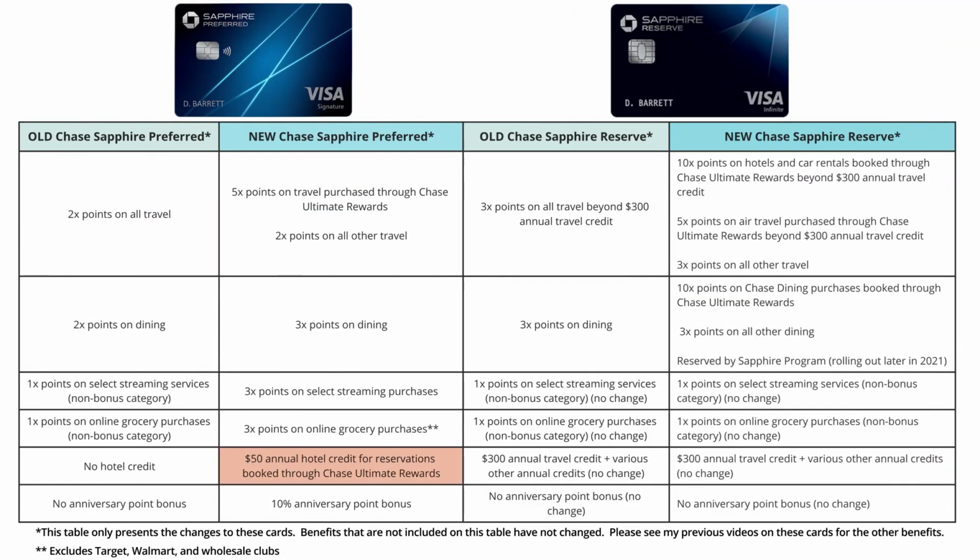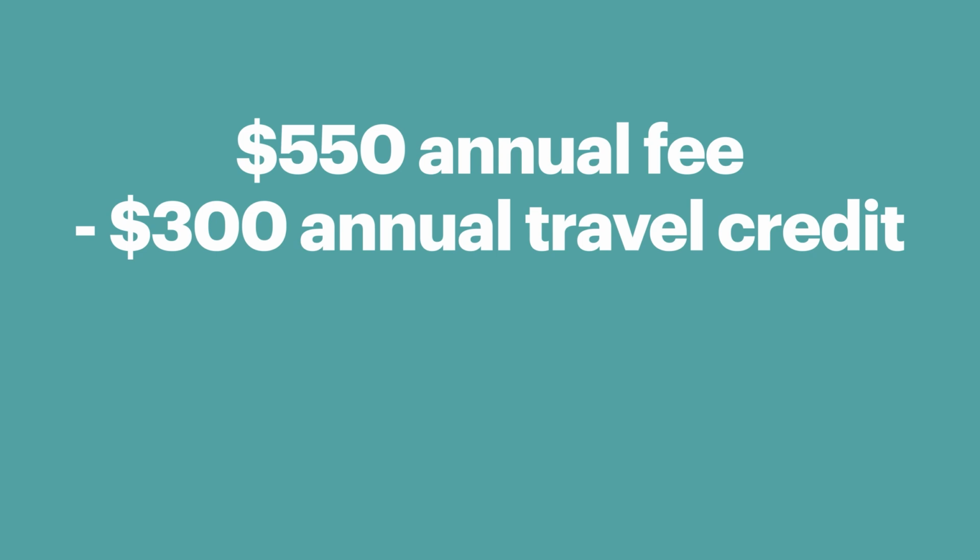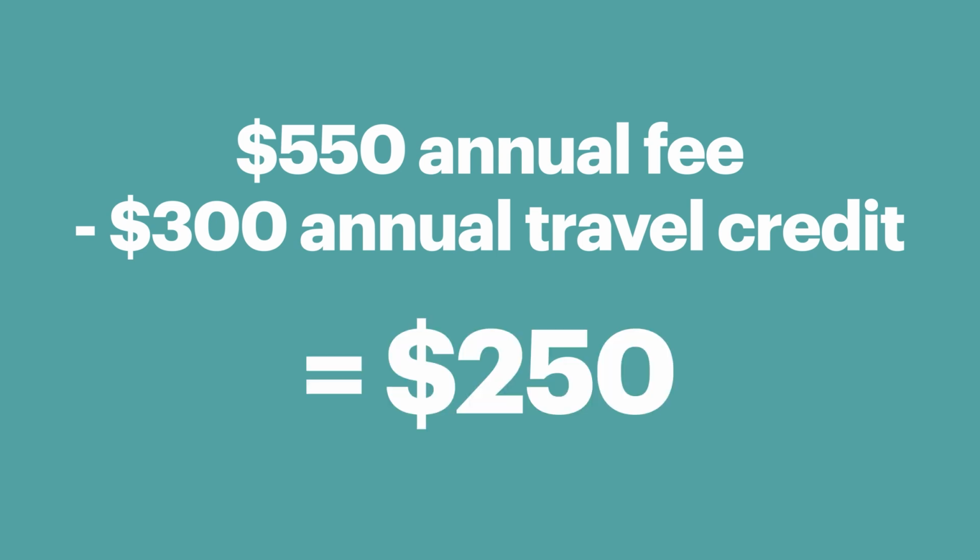Another leg up for the Preferred is it's now getting a $50 annual hotel credit for reservations booked through Chase Ultimate Rewards. That means if you book a hotel through Chase Ultimate Rewards once a year, you'll get a $50 credit. So you take the annual fee of $95, less the $50 credit, that's net after credit only $45. Of course, we can do the same analysis with the Reserve, with its $550 annual fee, which when reduced for the $300 annual travel credit is net $250.